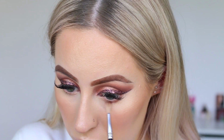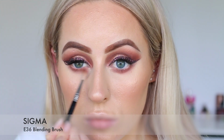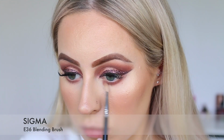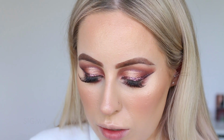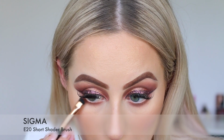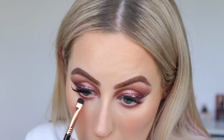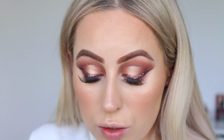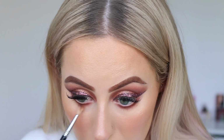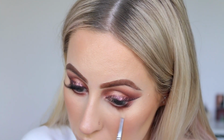And just on my E36 blending brush, I'm going to buff this along my lower lash line. Just gonna take this little short shader E20 brush, that same red shade. I just feel like I lost a little bit of it, so I'm just gonna pack this right near my lower lash line. The one thing I will say about this palette is you don't really get any fallout. I'm just going back in with that E36 brush and blending that out.